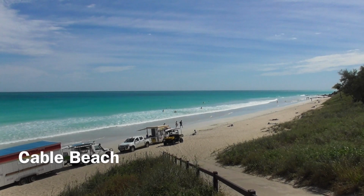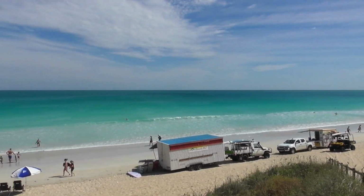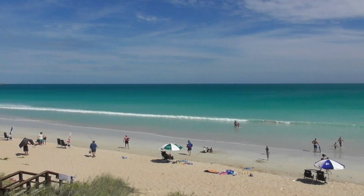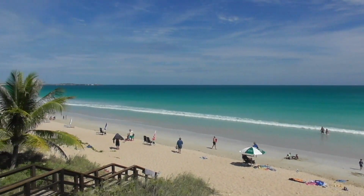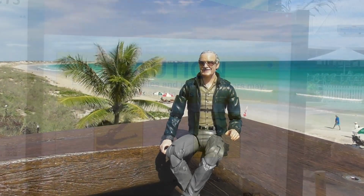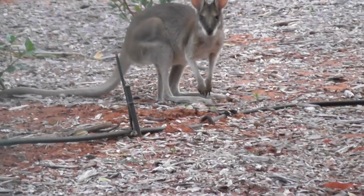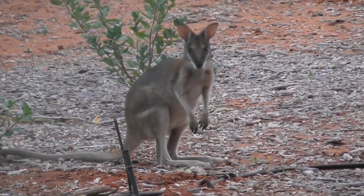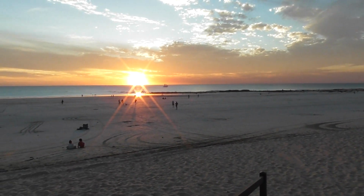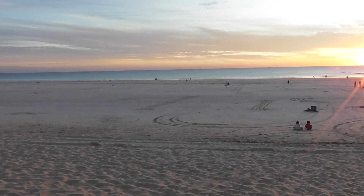Cable Beach in Broome, Western Australia. Look at the color of that water, it's beautiful. Well, our beach certainly looks different when the tide's going out. Look at all the lovely white sand beach we have.